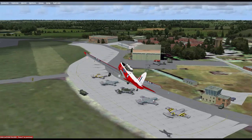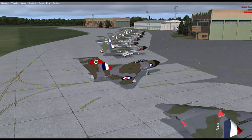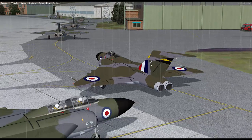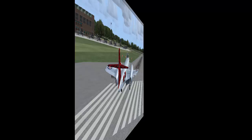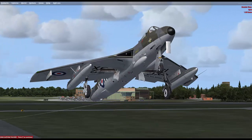So you can now close that program, and this is what those Canberras look like. I've doubled the size, so there's 6 of them there on the flight line. And of course you can put whatever aircraft you want. So here's some Javelins. And a Vampire F3 and a Meteor F8. Those aircraft are by Robert Richardson.